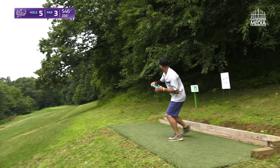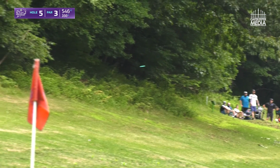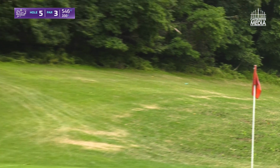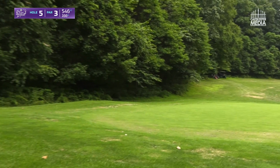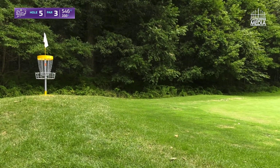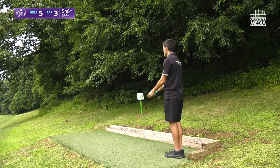And here we have Mike lining up another, just a controlled shot. Mike is just trying to leave himself nice and short. He knows that he's not going to birdie this thing, so laying up to a good spot and then being able to pitch up to the basket is just the smart play. Yep. That was perfectly executed.